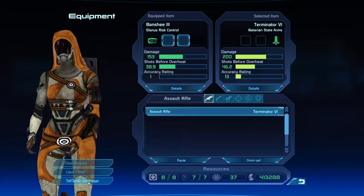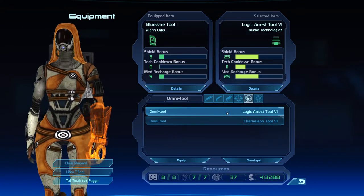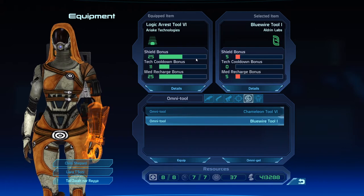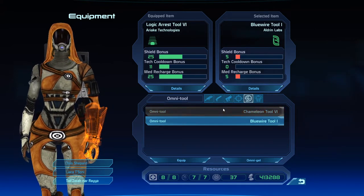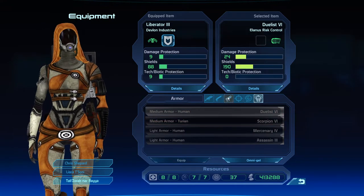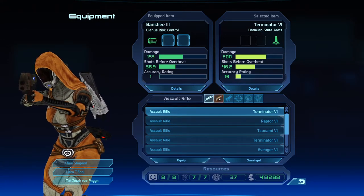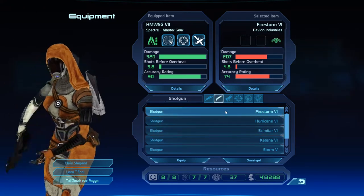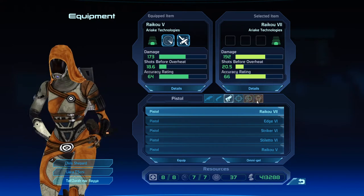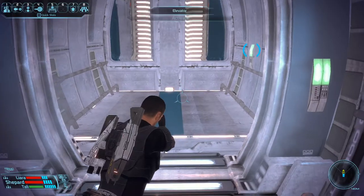I think I got a new Omni tool. Yes, indeed, a logic arrest tool 6, which is a significant improvement over her basic one. I have her using shotgun. So we're good there. All right.